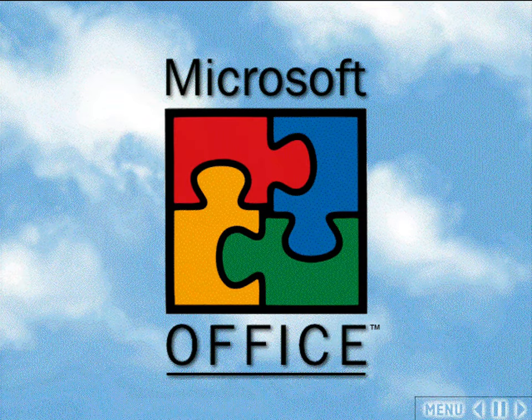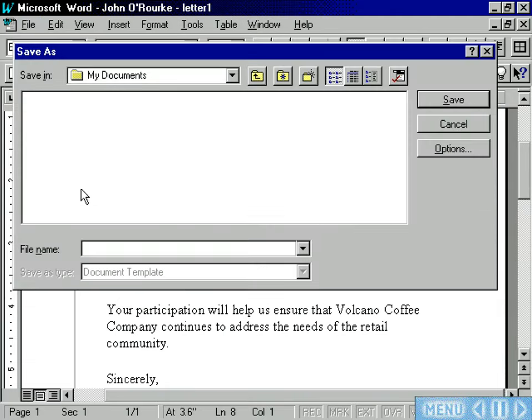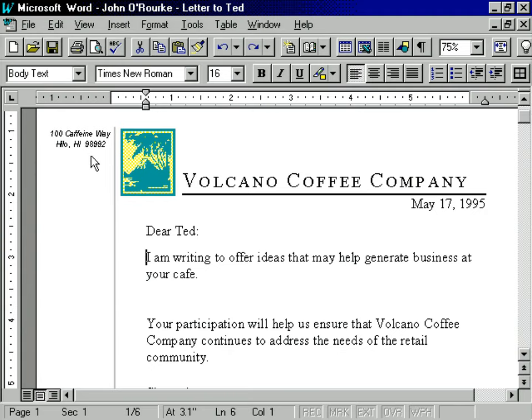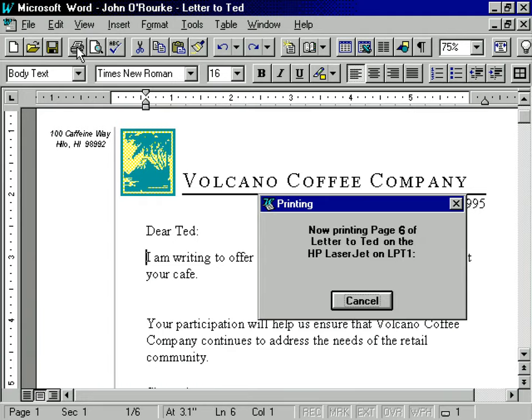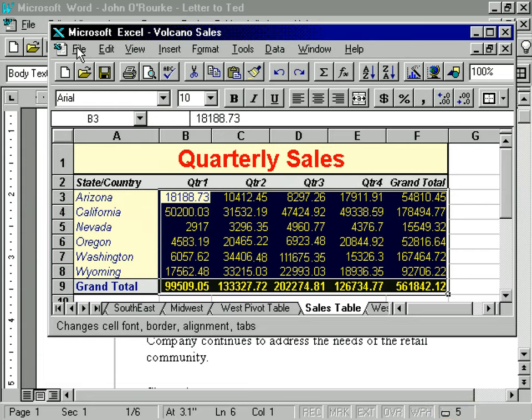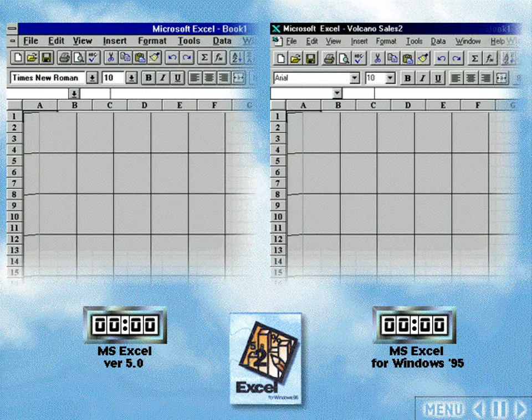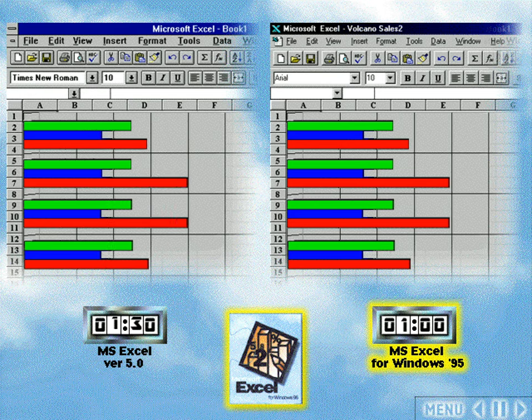Like we said previously, Microsoft Office was designed to run on Windows 95 or Windows NT workstation, which will make it easier to do really cool things, like use long file names, or perform a couple of tasks at the same time. You can print a long Word file while editing another, or run multiple programs at the same time, easily switching back and forth between them. If you need speed, you've got it. In Microsoft Excel, calculations can be up to 50% faster.